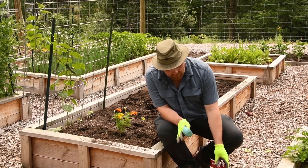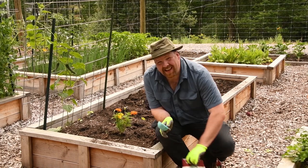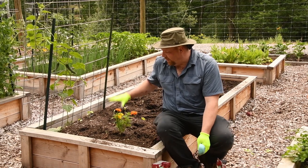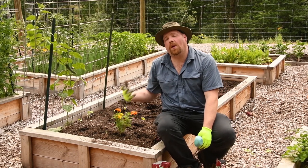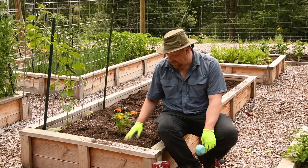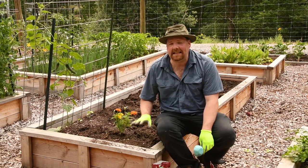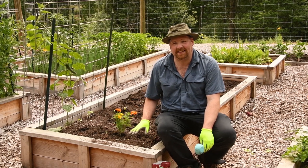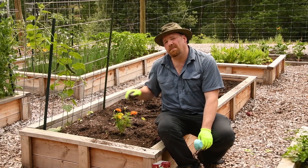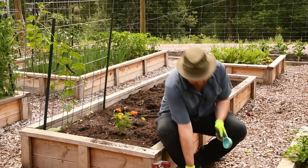Alright, next I'm going to be adding some blood meal as a slow-release nitrogen fertilizer, because we've pulled a lot of nutrients out of the soil growing all of that lettuce. And I know from testing my soil earlier this year that the soil is insanely high in phosphorus and potassium and super low in nitrogen. So I definitely want to replenish the nitrogen before I plant the next crop here.